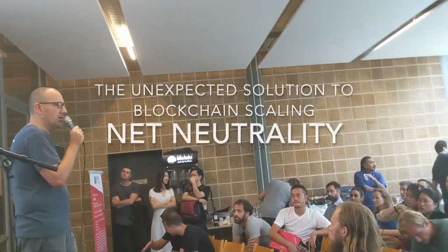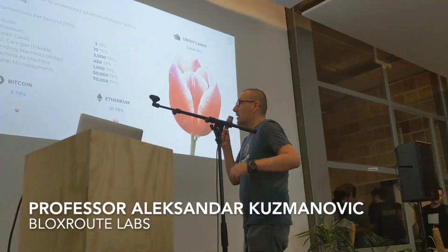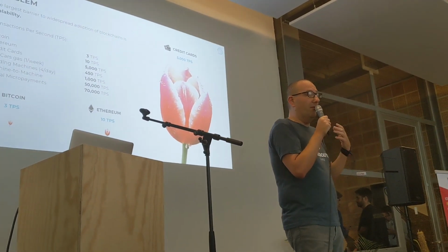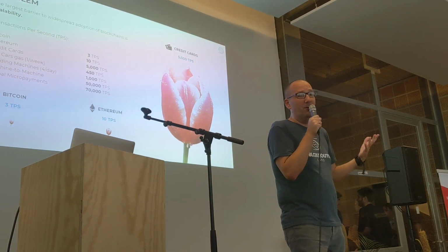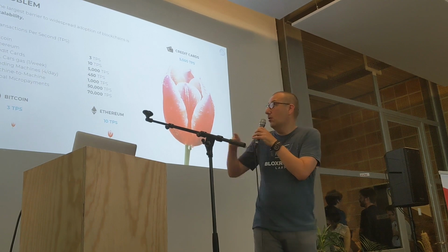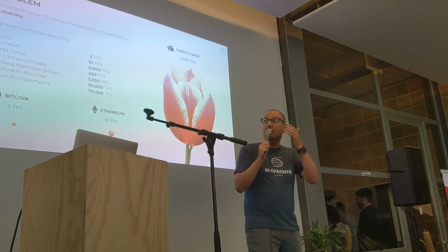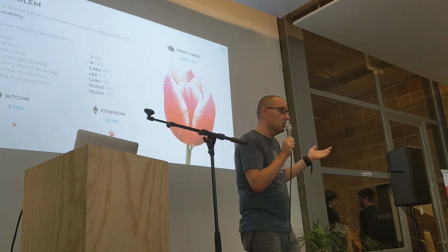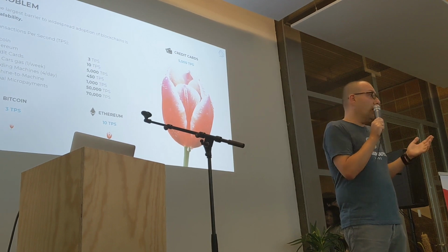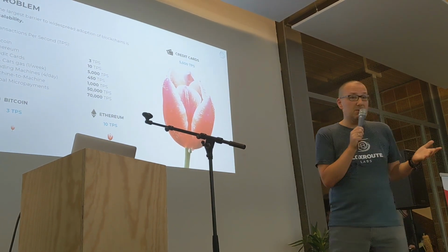So, blockchains is about scalability. Okay? Despite all the buzz in the community about the huge performance of blockchain systems, the reality is a little bit different. If you look at Bitcoin Core, it has 3 TPS. If you look at Ethereum, it has 10 TPS or so. Of course, we're having these newer blockchain systems, but I'm not aware of any that runs a large number of transactions per second.